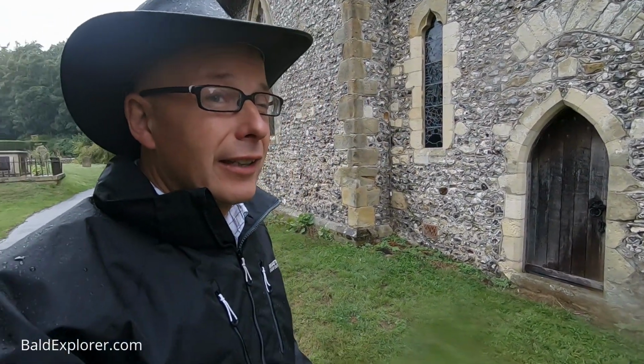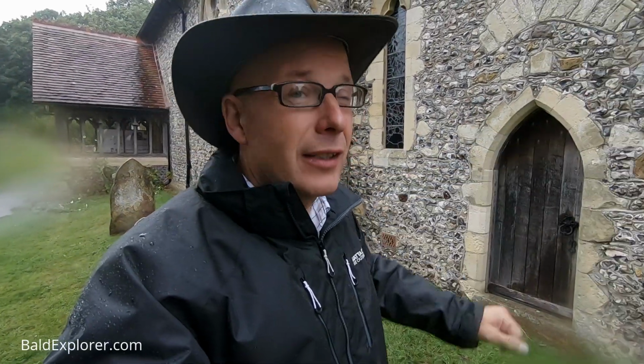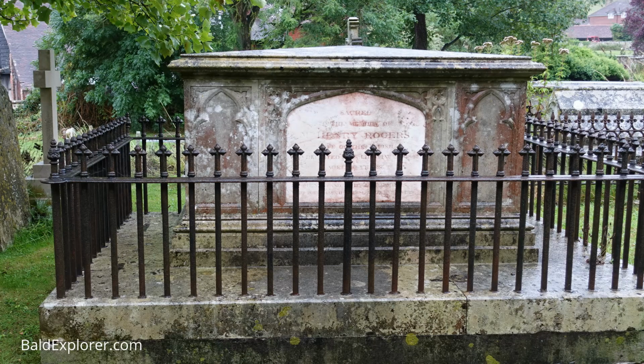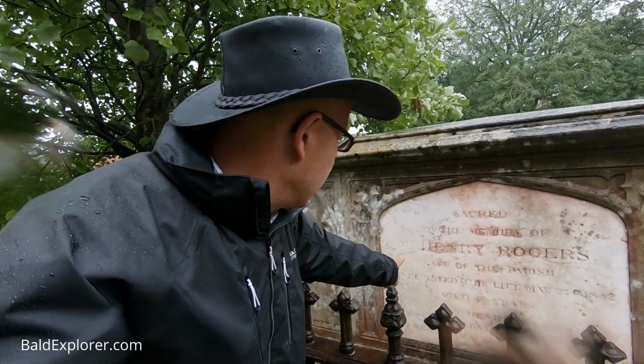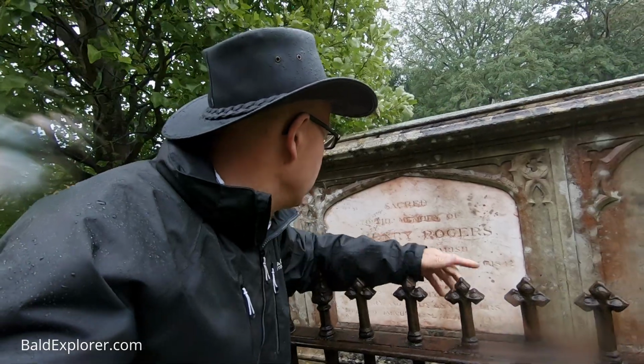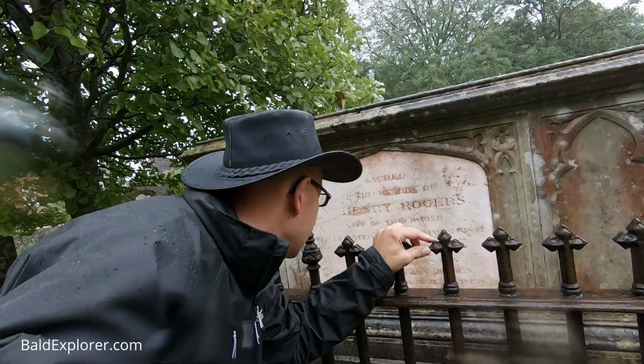It's always interesting, I think, when you look at a church and you see all the different changes that have happened over the years. Sorry about the wind. I love these old table tombs. This one is to Mr. Henry Rogers, who has almost disappeared now. I can't see, aged 46 I think it is. Sorry, you're getting soaked. I do apologise.